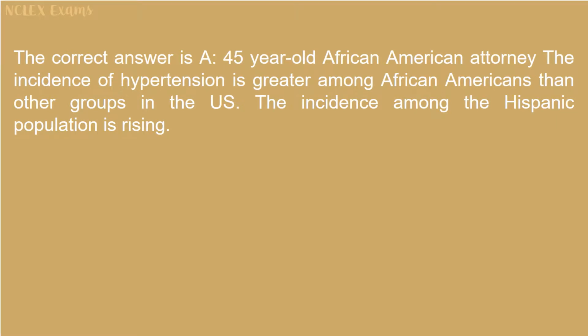The correct answer is A. 45-year-old African-American attorney. The incidence of hypertension is greater among African Americans than other groups in the U.S. The incidence among the Hispanic population is rising.